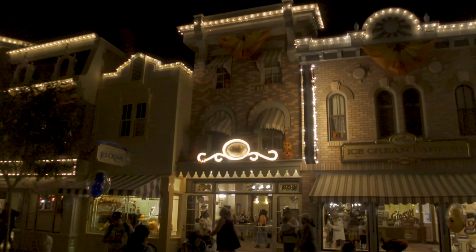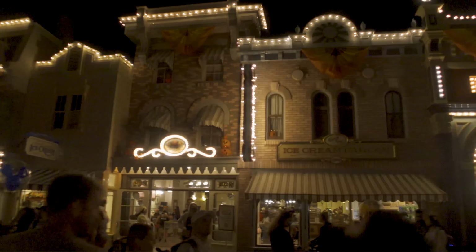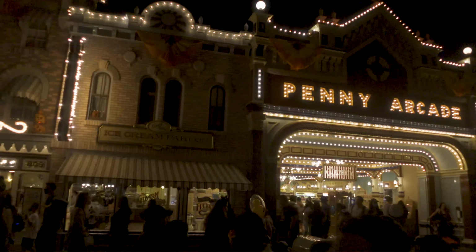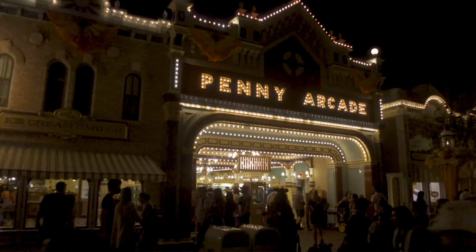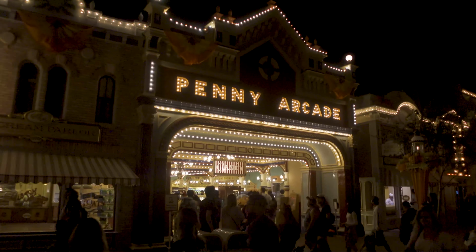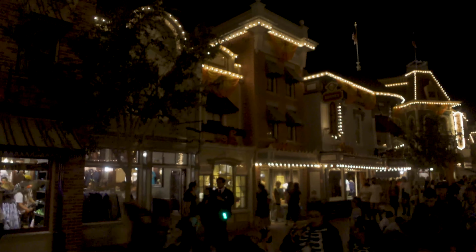Next door to the Carnation Cafe is the Gibson Girl Ice Cream Parlor, where you can find ice cream. And then the Penny Arcade, you can find sweets, like cookies, desserts, caramel apples, stuff like that. And then, as I mentioned earlier, this is the Clothiers, so you can find women's clothes, men's clothes, children's clothes.